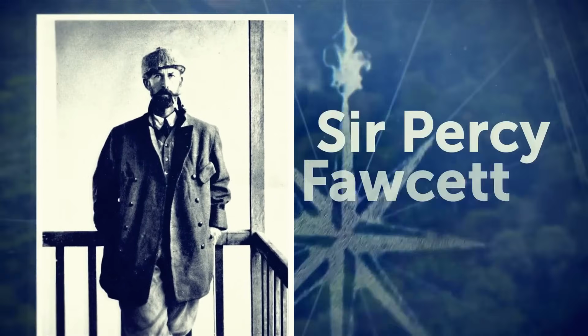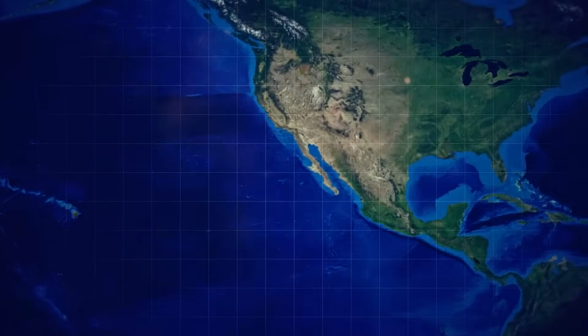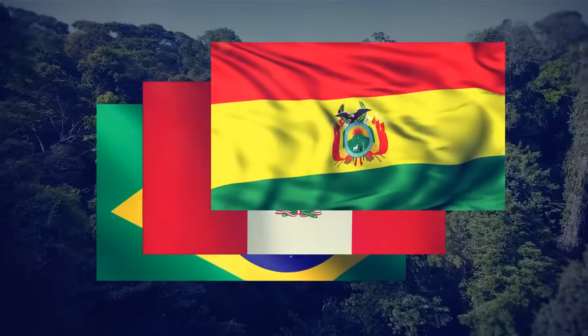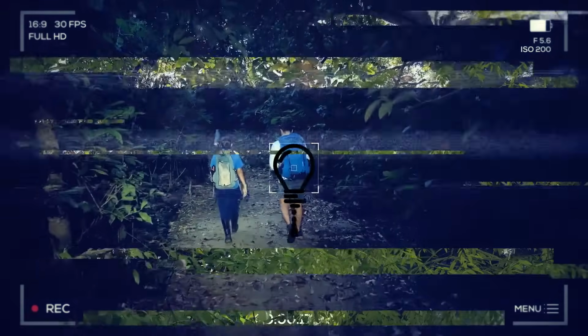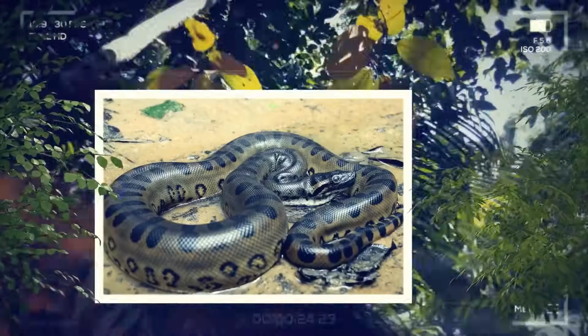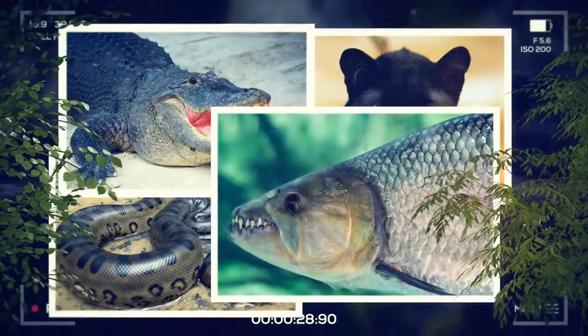One Sir Percy Fawcett was a Latin American aficionado, and he gladly volunteered to do the job. Oh, it's important to note that the Amazon forest is virtually the size of the continental USA. It sprawls across 8 countries, including Brazil, Peru, and Bolivia. And trust me, getting around is no easy feat. The jungle is covered in dense vegetation, and in addition to that, it's home to insane predators such as anaconda snakes, panthers, crocodiles, piranhas, and so on.